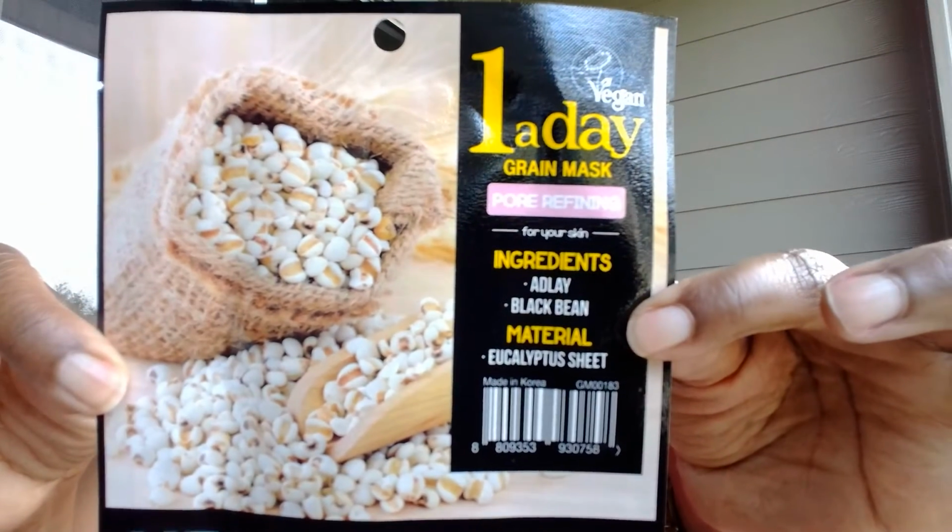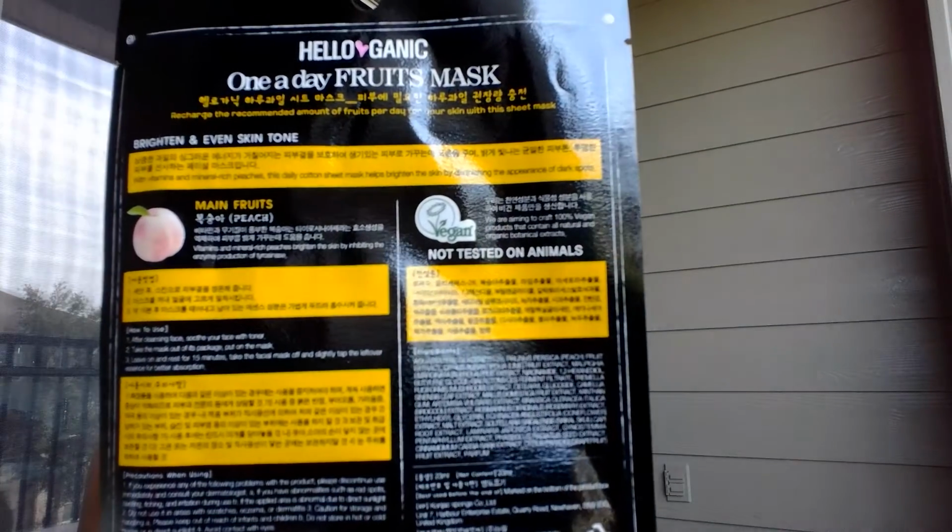Okay. What? Oh, I love this. There are 3 masks, and they're all different, I think. This is One a day fruits mask, brightening. Ingredients, peach and lime on a eucalyptus sheet. This is pore refining, Adlai black bean on a eucalyptus sheet. And the first one I read was the hydrating coconut and rose water. I love a sheet mask, okay? Because you can put on a sheet mask and watch a TV show on Netflix or Amazon Prime. On the back, it does have instructions in English and Chinese, and Mandarin, I think. I'm so excited about that.